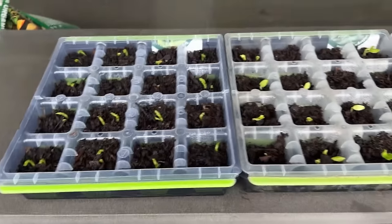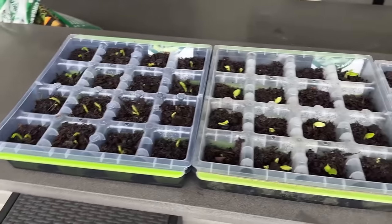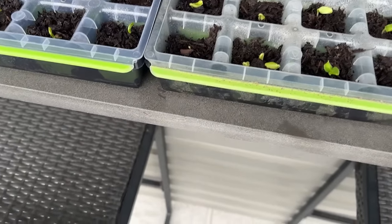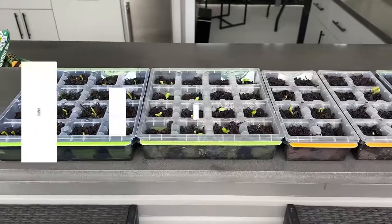Wow, look what happens in just one day. Lord, you guys are just taking off and sprouting like crazy. My watermelon's not doing a damn thing. Look at that. Cool. You guys are going to be ready to plant in another week.